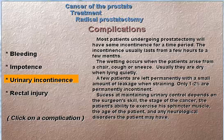Urinary incontinence. Most patients undergoing prostatectomy will have some incontinence for a time period. The incontinence usually lasts from a few hours to a few months. The wetting occurs when the patients arise from a chair, cough, or sneeze. Usually they are dry when lying quietly.